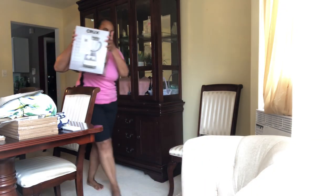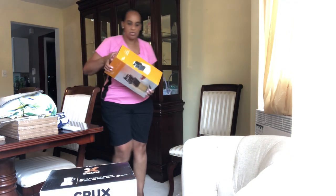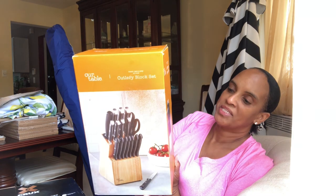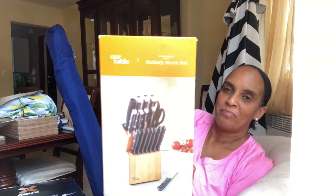And some more kitchen stuff. Look at this. Okay. And we'll see what that is, because I'm curious to know what that is. It hasn't even been opened yet. But this is so nice. I wanted to open. This is from, again, Bed Bath & Beyond. It is a cutlery block set. And with the new kitchen, it would be great to have some new knives, right? Again, the box got hit with paint. Let's see if the product is perfect.